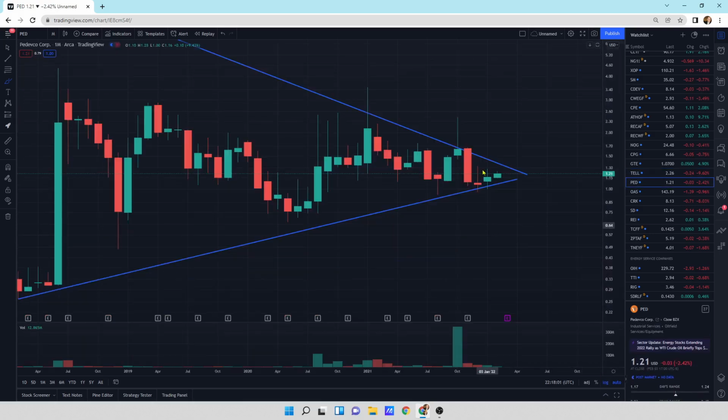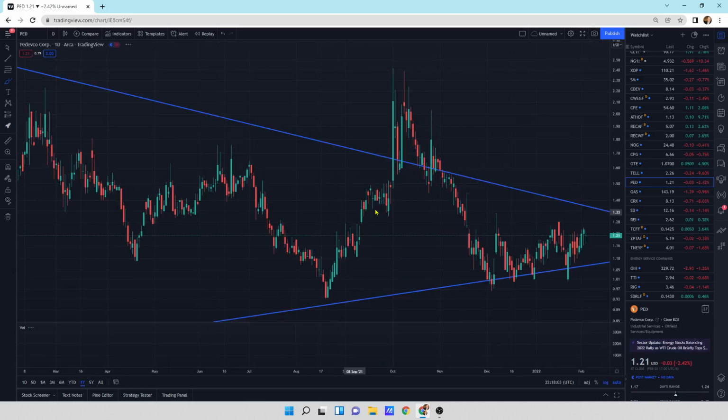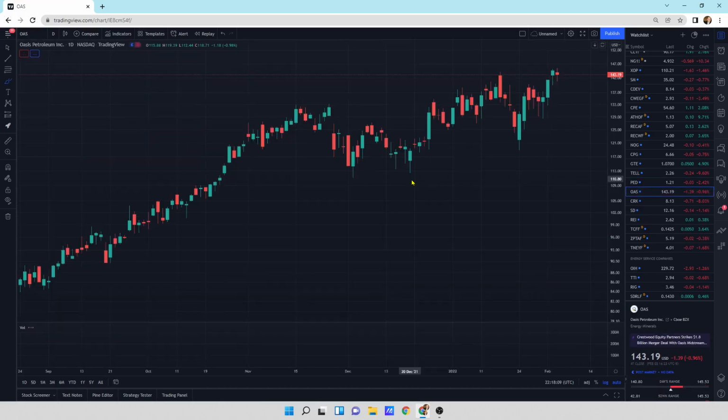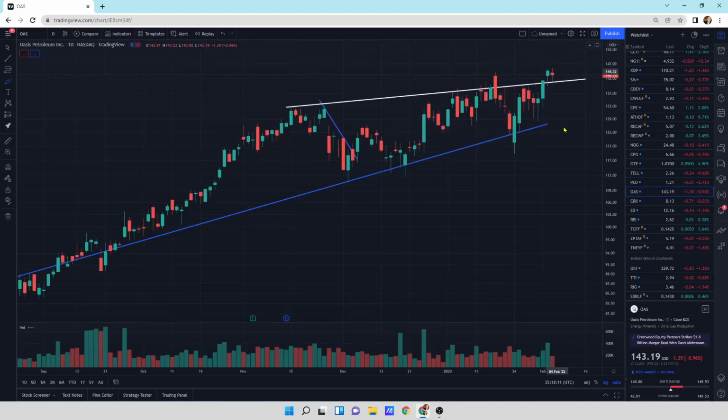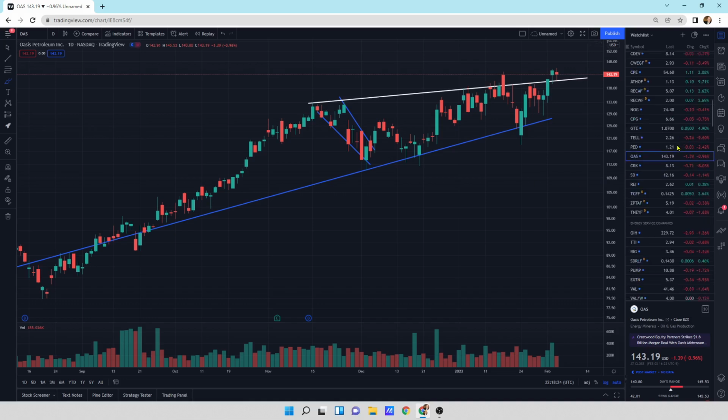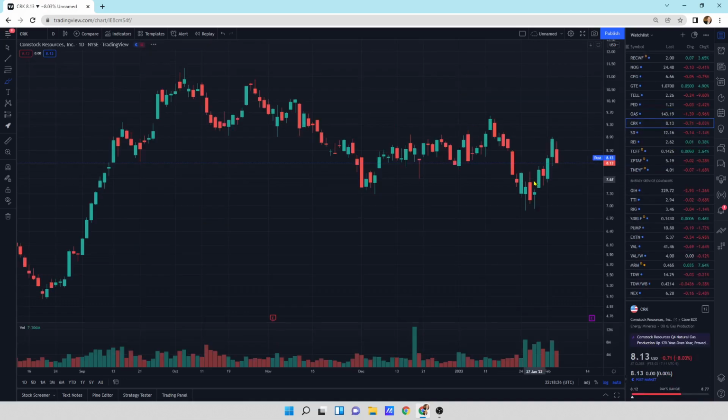Looking at Pedevco, we're right in the corner here. I'm going to go to the daily candlesticks. The daily, yeah, we're just chopping sideways. Really just a sideways move, nothing to worry about. Oasis, just a small little sideways move. We've broken out of this resistance line. We're kind of doing a back test resting on top of it. It looks good to rip higher. If oil rips higher here, guys, I think these oil companies are good to continue higher.